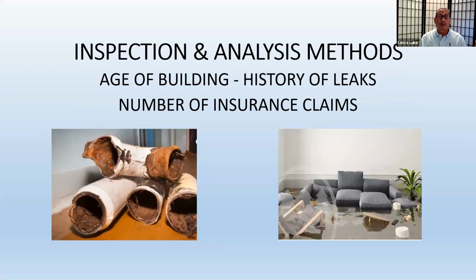Now, how do we determine if your piping is bad or not? Okay, one method is if you called me up and said, hey, Lance, I live in this building and it's 60 years old. Do you think my cast iron piping is bad? I would say yes, because it's way past the expected life. The cast iron piping doesn't last forever. It doesn't last 100 years, 80 years, and you're lucky that it's even lasted this long. So that's one method. That's not too scientific, but then we'll go to the next method.